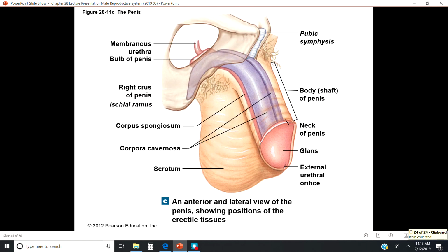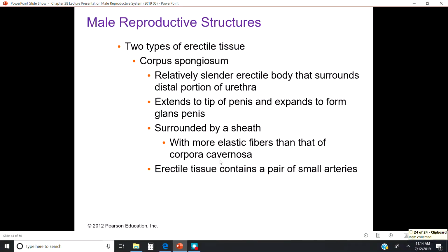So take a look. The corpus cavernosum goes all the way up here from inside the pelvis, right? There's ligaments holding this onto the ischium and the pubic bone, and then it runs up through the body of the penis, and it stops right here. The neck is right before the glans starts. Okay, so that's how long they are.